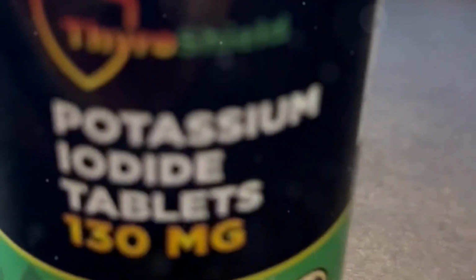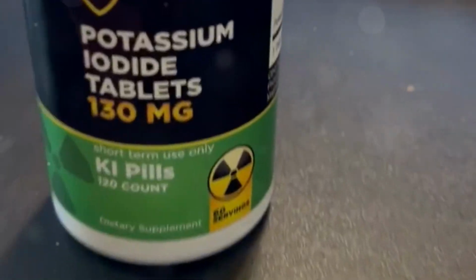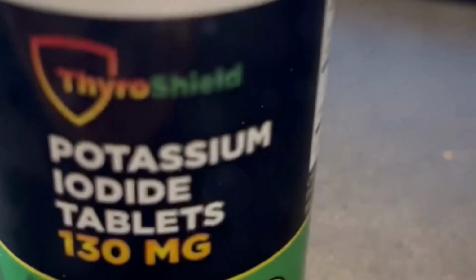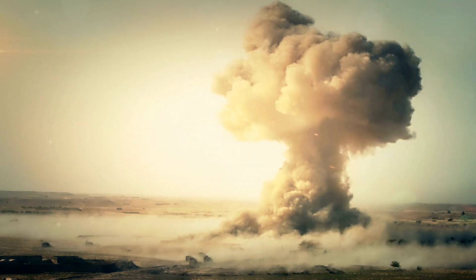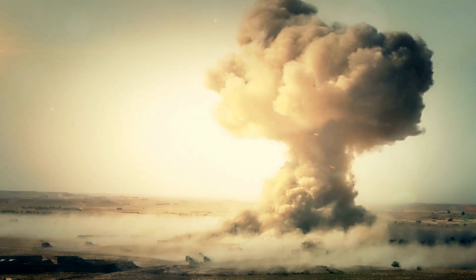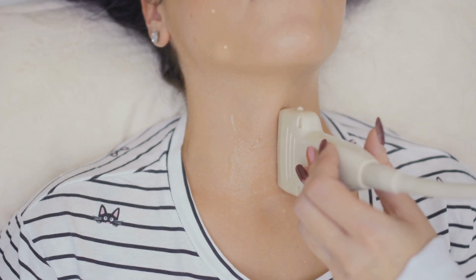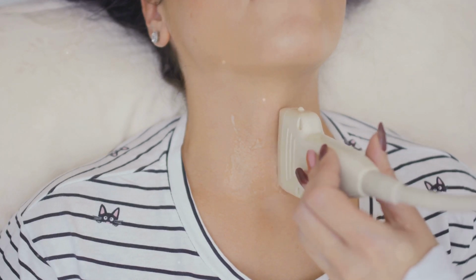Are you worried about how to protect yourself and your loved ones in a nuclear disaster? Let's talk about a simple step you can take. When a nuclear event occurs, radioactive iodine can be released into the air. This harmful substance can be absorbed by the thyroid gland, increasing the risk of thyroid cancer.